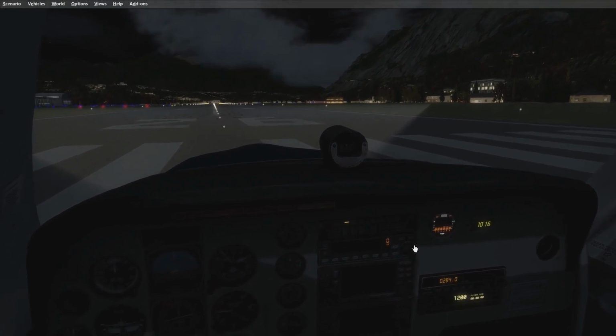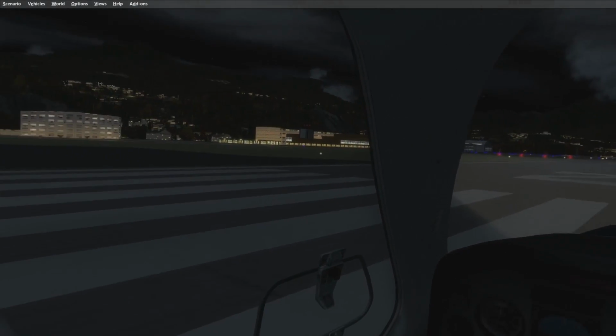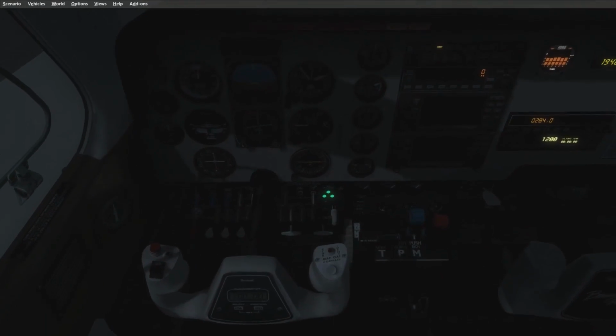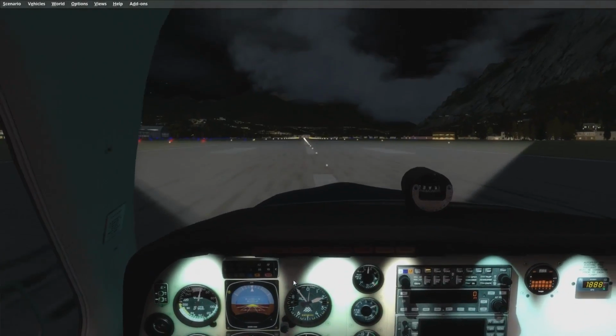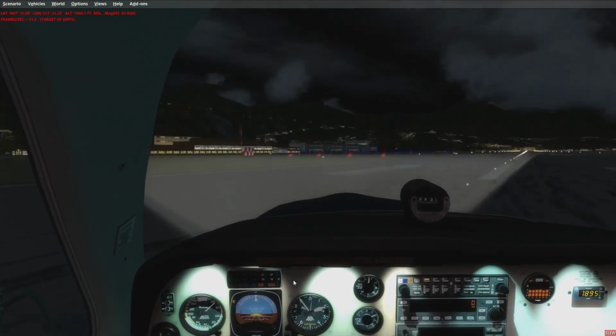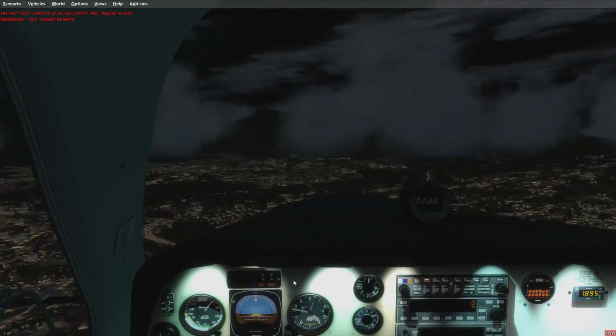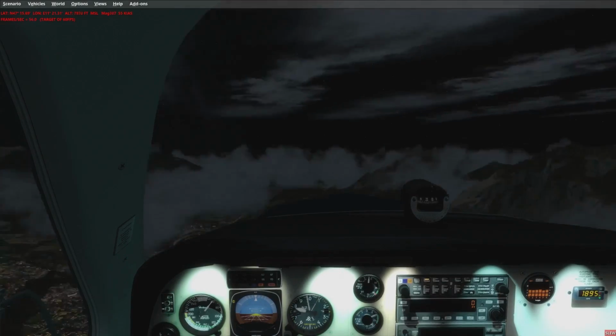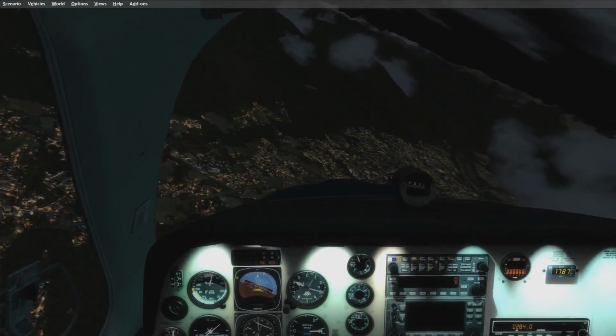Okay, let's put the mixture up, put the prop up. We could just take off right now. I probably should, but I'm not going to. I'm going to look down here and turn the lights on. Come on, lights, hello. Why are you not working for me? There we go. I'm going to hit the magic slew button. And up we go, to about 8,000. There we are. Alright, that's going to hurt.